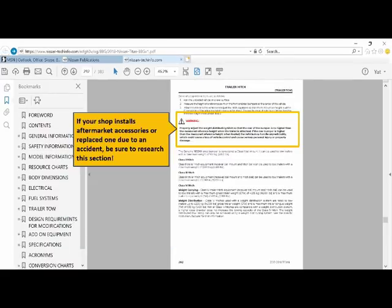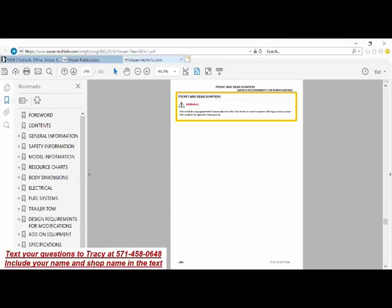And you'll see right here it said, look, properly adjust the weight distributing hitch so that the rear of the bumper is no higher than the measured reference height when the trailer is attached. If the rear bumper is higher than the measured reference height when loaded, the vehicle may handle unpredictably. So again, this is something you need to know if you're installing a towing package.